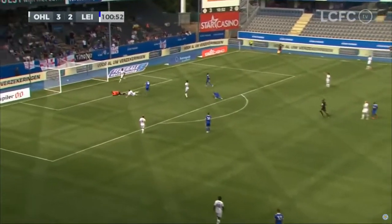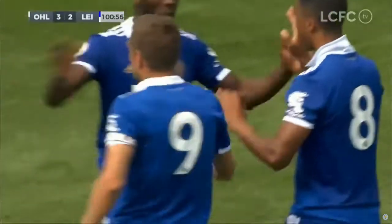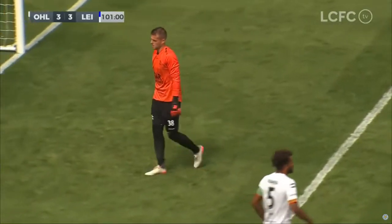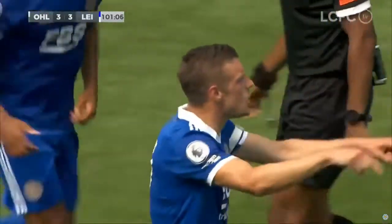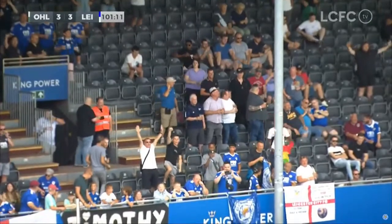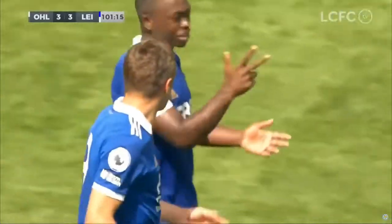Oh, here's Vardy. It's a gift. It's 3-3, and on Jamie Vardy's first appearance of this pre-season, he's in the goals already. But Leuven, they've tried it and got away with it for 100 minutes, but on this occasion, they do gift Leicester possession, and Jamie Vardy was never going to miss.